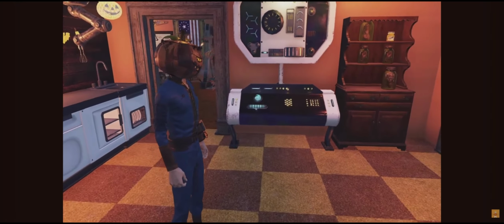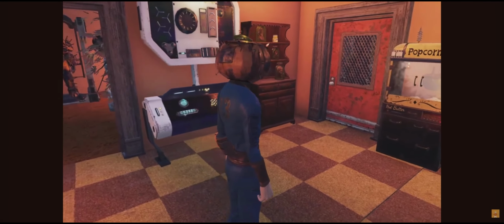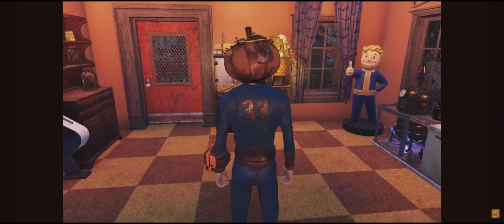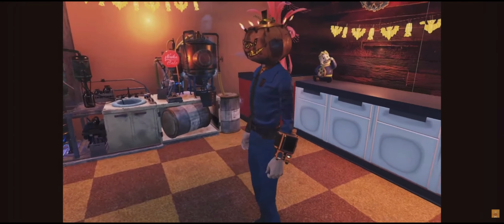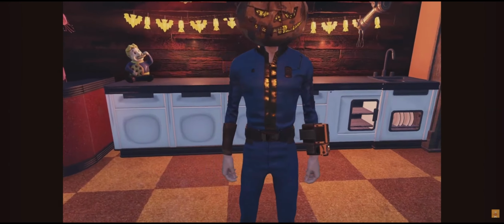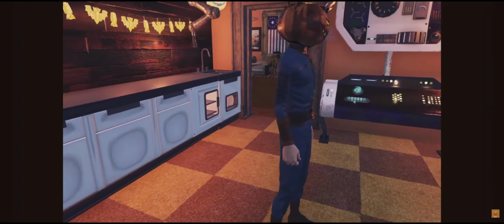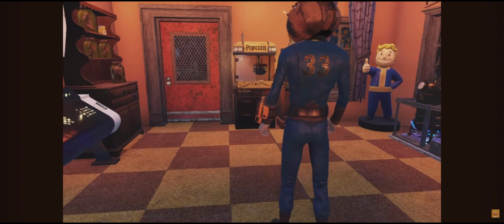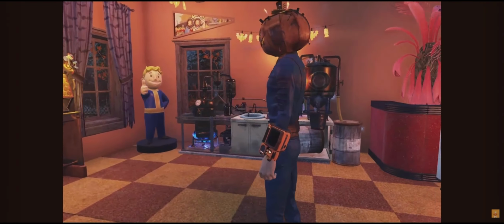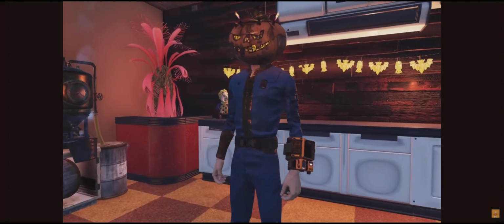What's also cool was the jack-o'-lantern helmet that I got back in 2023. This is a pretty cool jumpsuit. I like the Vault 33. I think it was a great idea to add it into the Atomic Shop. I'm glad I was there at the time to purchase it. I hope you guys were too. Pretty cool jumpsuit, by the way. Now let's get to the Mothman Equinox.